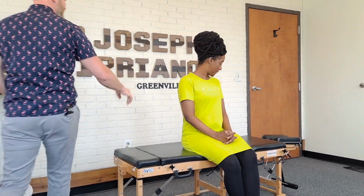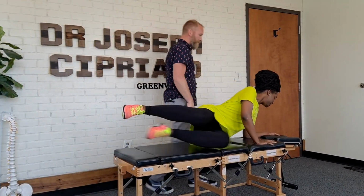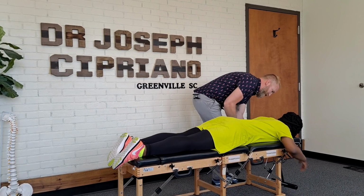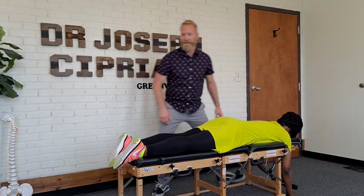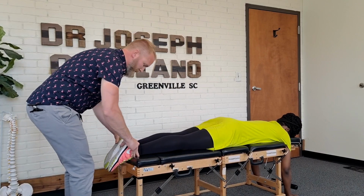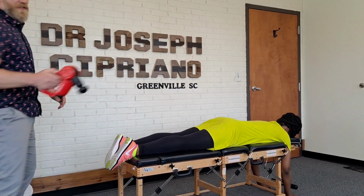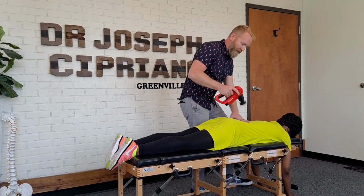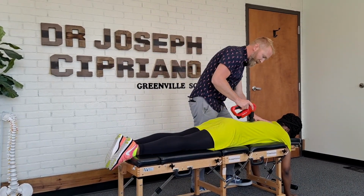So I'm going to have you lay face down on the table. Sure thing. Okay. And just relax your arms right down there. I'm going to start off using this massage gun, just to help get your body acclimated and help you feel good before we get started. Okay.